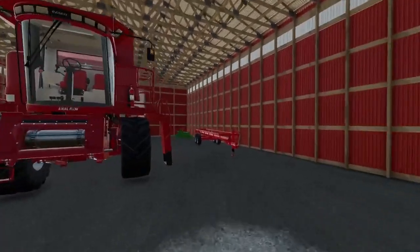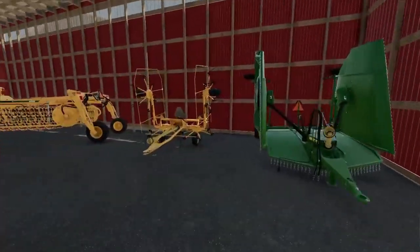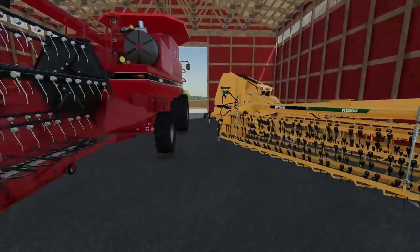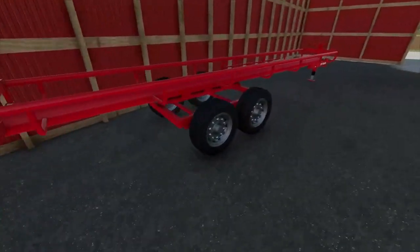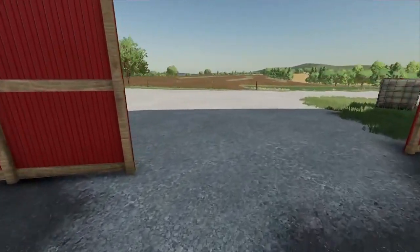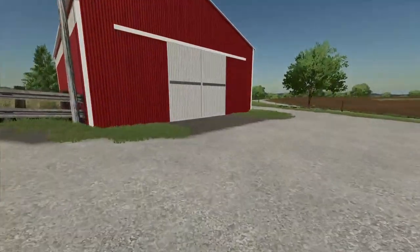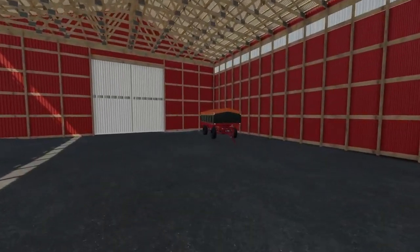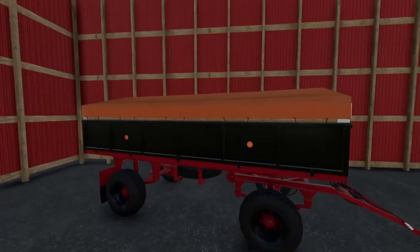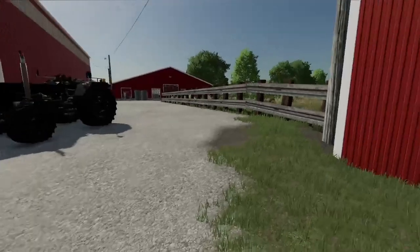Oh, wow. He's got quite a lot of equipment in here. Pull-type mower, a tedder, a rake, baler. Good-looking harvester. A rotary hoe, and a bale trailer. Hmm. Go ahead and close these up while we're walking around here. Okay, that looks like our grain cart there. I know he had bigger ones at one point, but the bank must have come and took those. Oh yeah, I wanted to close the doors.